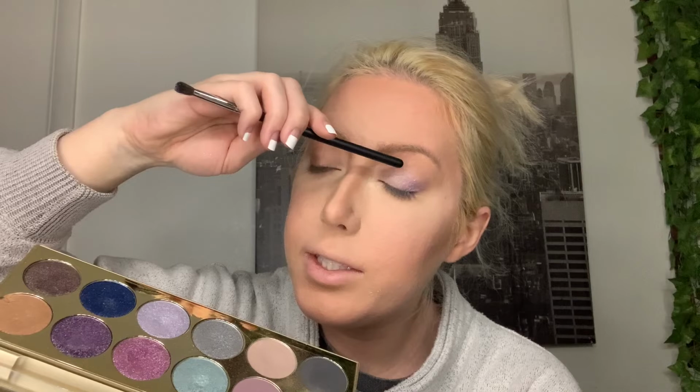Okay, so all I did with this eye is I just did this light on the crease, this on the transition, and then I did this light purple on the center and this dark purple on the edge. So basically the exact same eye, just with different colors, you know?